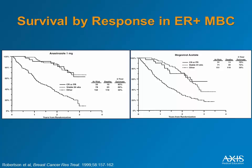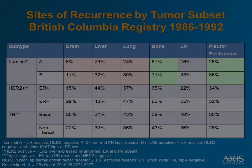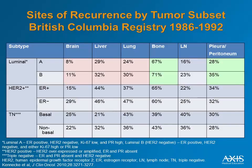Well, let's speak to a few other distinctive clinical features of ER-positive metastatic breast cancer. One of the things we've learned as we've begun to appreciate more clearly the important subsets of breast cancer is that not all cancers metastasize to the same sites. And busy clinicians already know this kind of information, but ER-positive cancers, luminal A or B cancers, are more likely to go to bone or lymph node as their initial sites of metastatic disease. Classically, they also can go to serosal surfaces such as the pleura or the peritoneum, especially lobular type breast cancers. And they're a little bit less likely to go to some of the visceral organs, such as the brain, liver, or lung, as their initial site of presentation, compared to women who have either HER2-positive breast cancer or triple-negative breast cancer.